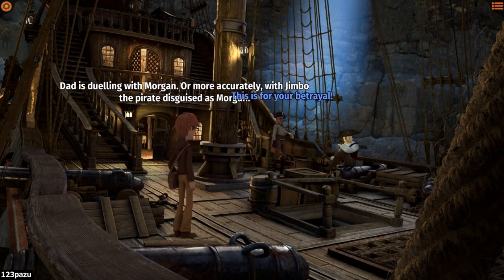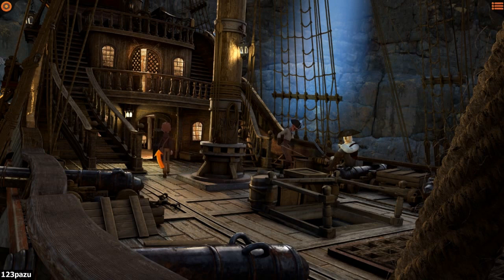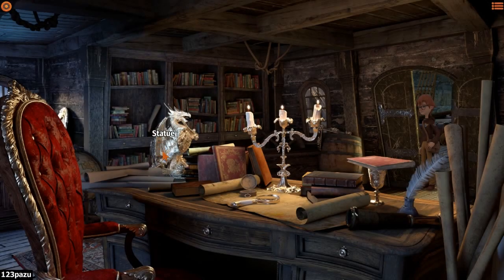Dad is dueling with Morgan. Or more accurately, with Jimbo the pirate disguised as Morgan. Day of reckoning has arrived. You'll pay for what you did. How was he able to hold on to the sword? We did not glue it on, guys. Don't think you can escape from here. Wow. But anyway, we'll leave them be for now. So let's take a look at the captain's cabin.